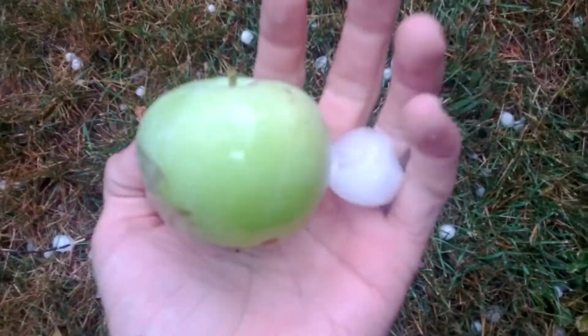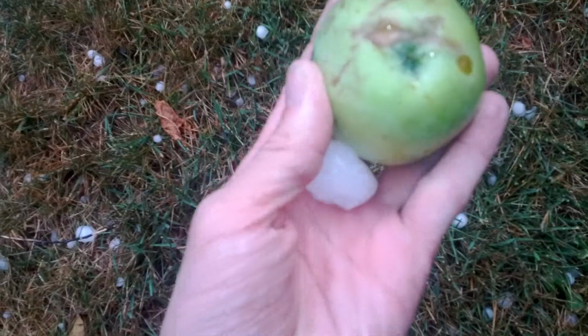There we go, here's some little apples. Oh my god, that was close. But yeah, there's an apple. Find a piece of hail. Put it by the apple. It's pretty big.